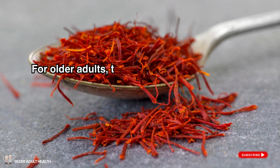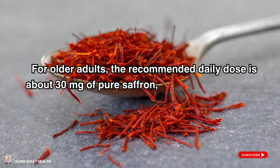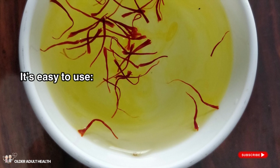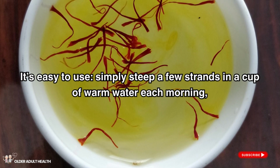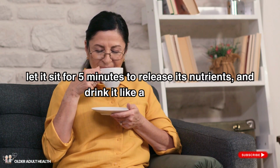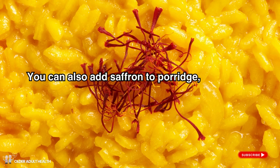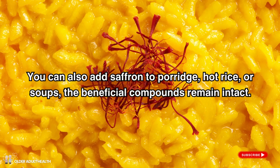For older adults, the recommended daily dose is about 30 milligrams of pure saffron, roughly 6 high-quality threads. It's easy to use. Simply steep a few strands in a cup of warm water each morning. Let it sit for 5 minutes to release its nutrients and drink it like a gentle tea. You can also add saffron to porridge, hot rice, or soup. The beneficial compounds remain intact.